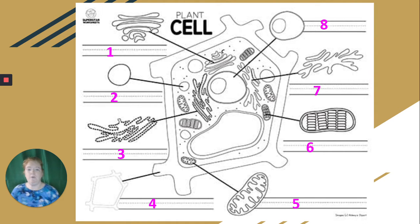Number five would be the mitochondria, or the energy producers of the cell. Number six, with those little stacks of thylakoids, that would be a chloroplast. And chloroplast's job is to perform the process of photosynthesis and make glucose.